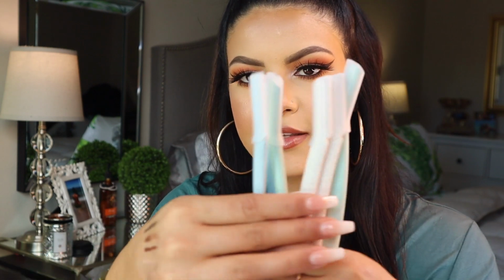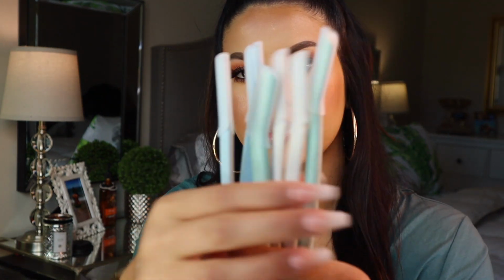The next thing I want to touch on is these facial razors. I feel like I said that wrong. They are by the brand Inva. They're actually super cute. I really, really like them. Here, I'll take them all out so you guys can see. It comes with a total of 6 facial razors, and they look like this. I really, really like these guys.